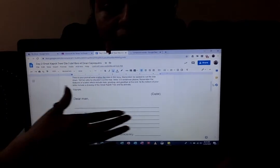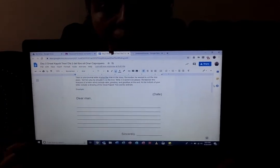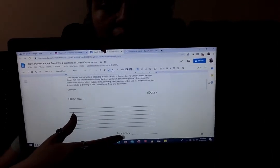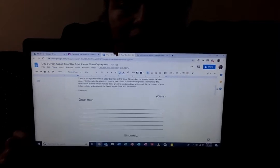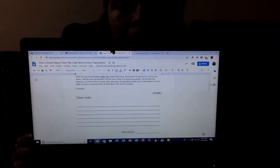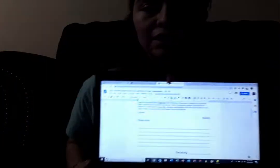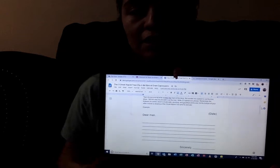And then you're going to write here your letter. You're going to tell him why he shouldn't cut down the tree. And then remember, at the bottom, we always end it. We say goodbye to the person. In this case, we can end it with sincerely. So if I were to write this letter, I would put sincerely, Ms.